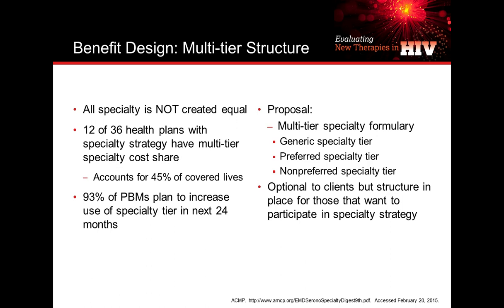So we're right there. So if payers don't have specialty tiers now, more than likely they're evaluating it, and more than likely they will have multiple specialty tiers in the future. So a typical structure for that is a 3-tier, similar to what we've seen historically on the traditional side, where Tier 1 would be generics, Tier 2 would be preferred specialty, and Tier 3 would be non-preferred specialty. And this begs the question of, is this appropriate for HIV? Most of these drugs have been managed in non-specialty tiers, but they are definitely priced like specialty medications.